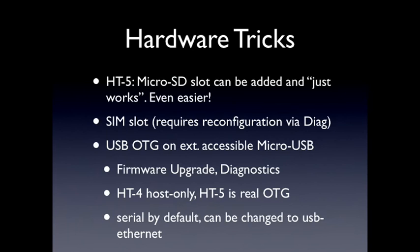There's also a SIM slot. But it requires apparently telling the device that there is a SIM slot, otherwise it won't really use it. So I see some traffic, but it still searches for a phone, and it doesn't use the modem until it sees a phone. So it seems that you can reconfigure this via some diag interface over CAN to use that.